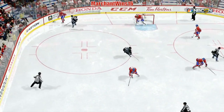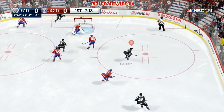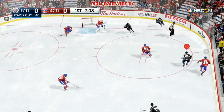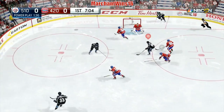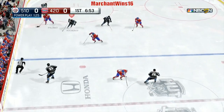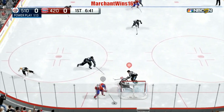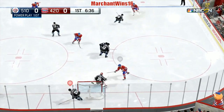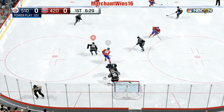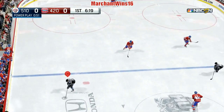Nice faceoff work. Montreal's in their own end and controlling play now. Fires! Did not find the net with the shot. Superb! Saved by Dubnyk. Everyone knows it, Doc. That was a tremendous save. And even the shooter realizes how good that was. Out in the slot. Got his pad on that one. Magnificent save. Snapping a pass to Camilleri.